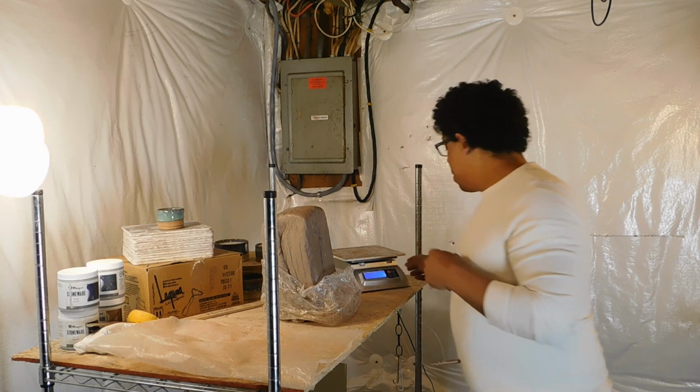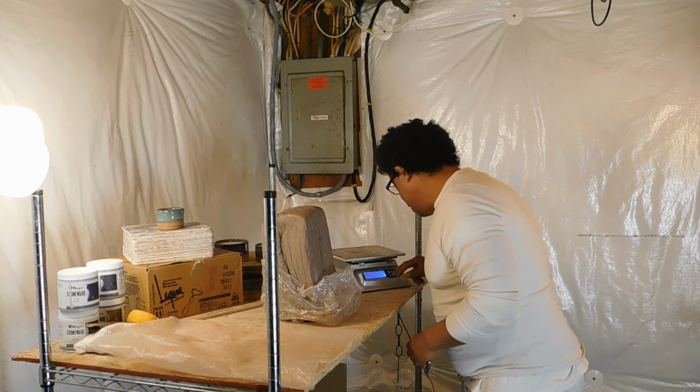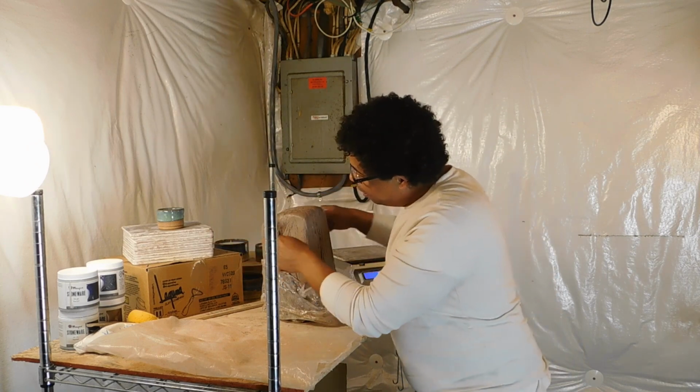My scale keeps going off, so I'm going to start again. Let me stop talking here for a minute. I'm going to tare my scale and let's get some things going.